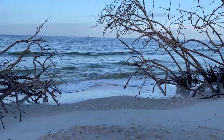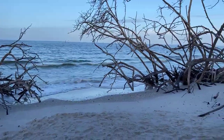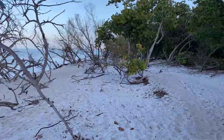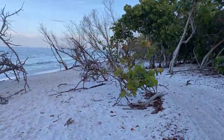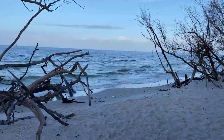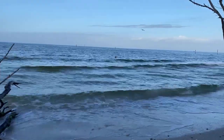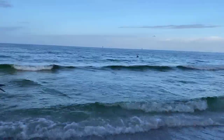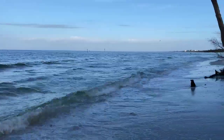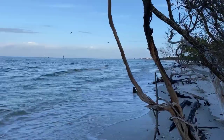Pelican flying by out there. Here comes a couple more in tow, following behind. Boy, yesterday, a lot of pelicans. A lot of pelicans up at the north end of the park yesterday, out in the water. I am seeing some dead fish on the beach, but so far they look like they've been around for a while. They look like they've been floating out in the water for a while.